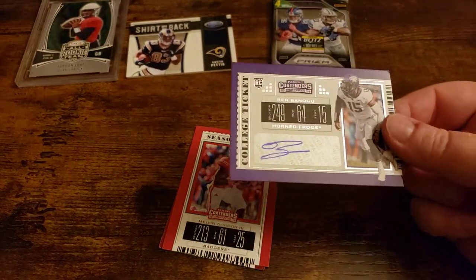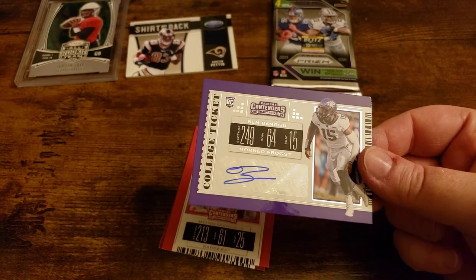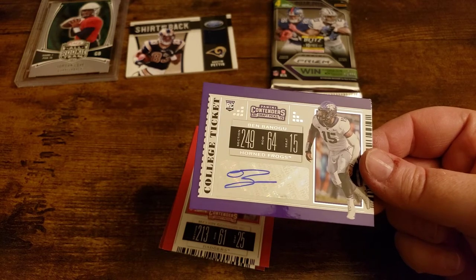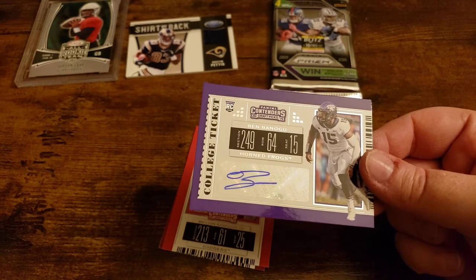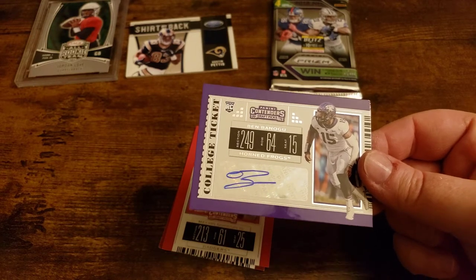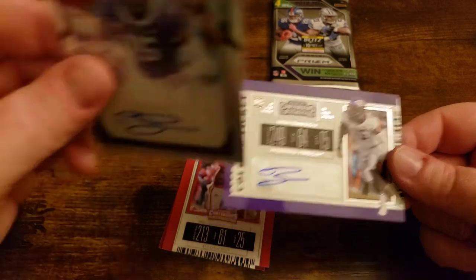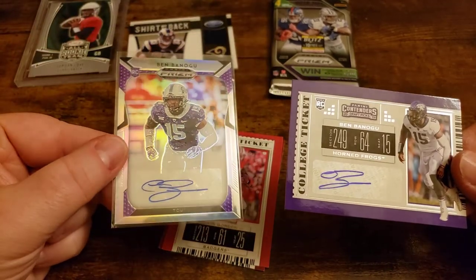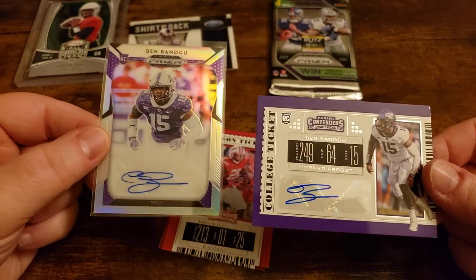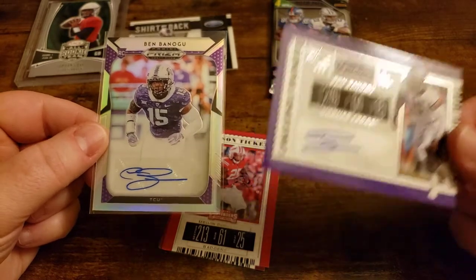You know, this is actually pretty funny because right in arm's length, a while back I bought something online and someone threw in a fat pack of 2019 Prism Draft. Because it had your pack and then the extra bonus pack of pink parallels, just like how Prism comes in now. And I actually hit an auto out of that fat pack. And would you know who that auto was? Ben Banogu. So I now have a Banogu auto for 2019 Prism Draft and 2019 Contenders Draft.